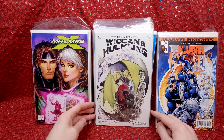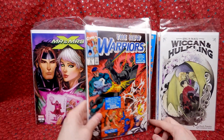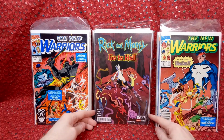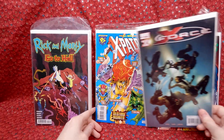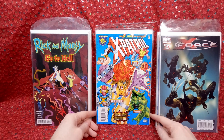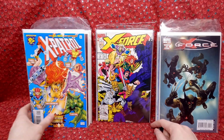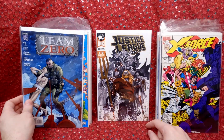Okay, we have a second copy of this. That's a cool Peach Momoko cover. I love that one. New Warriors number 8. New Warriors number 9. Rick and Morty Go to Hell number 3. X-Force number 4. Awesome cover. X-Patrol number... Don't know the number. It's one of those mashup Amalgam comics. X-Force 14.